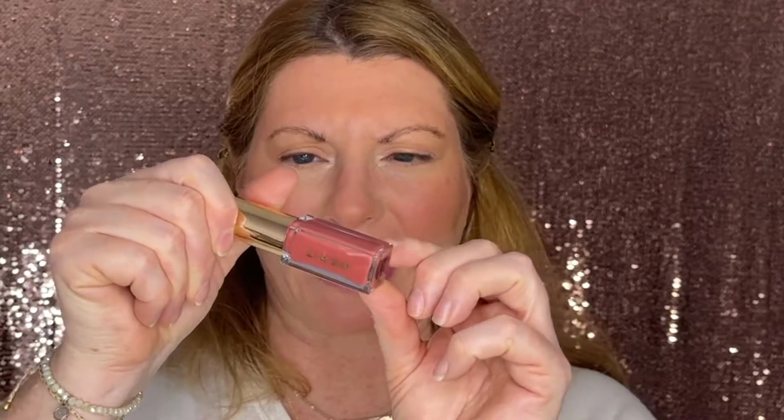Come on, really? It even seems like you're getting a decent amount, but when you look at the packaging, which is really, really pretty packaging, and don't get me wrong, it's beautiful, however, it's kind of an optical illusion. So you are getting less product than you even think. It's super annoying.